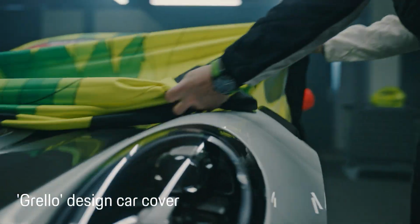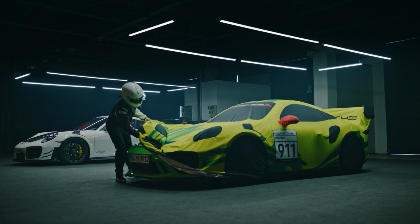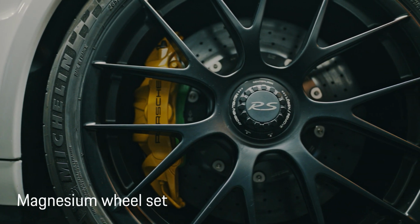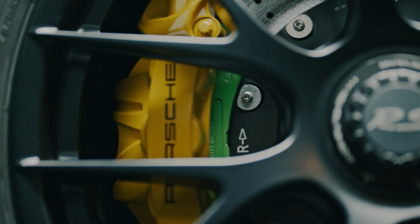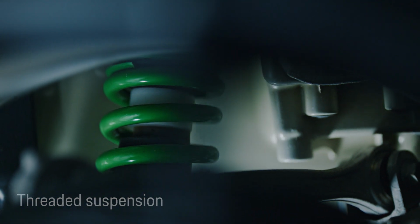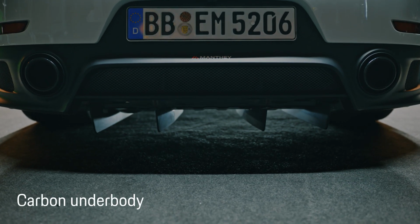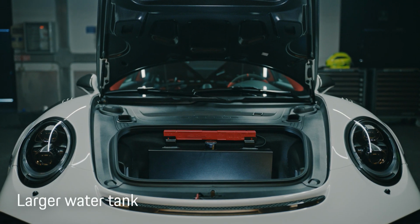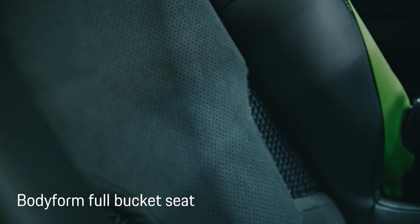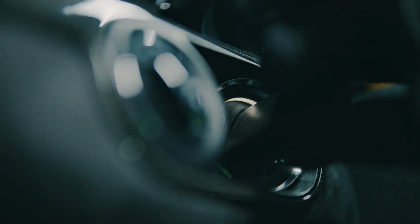The Manthey Performance Kits for the GT2 RS and the GT3 RS enhance your vehicle's connection to the asphalt with the 20 and 21-inch magnesium wheel set and threaded suspension. The kit for the GT2 RS also upgrades the setup with a specially designed carbon underbody and a larger water tank. The bodyform full bucket seat fits perfectly and offers even more lateral support at high G-forces.